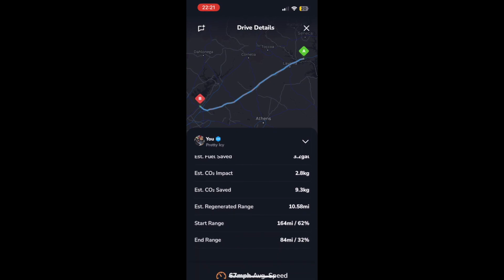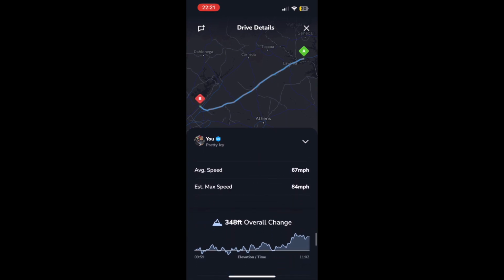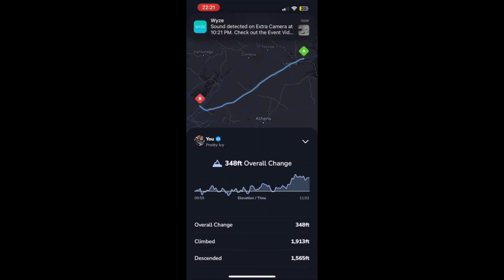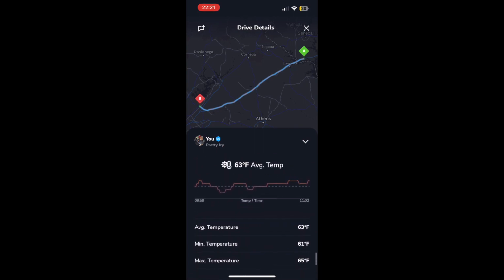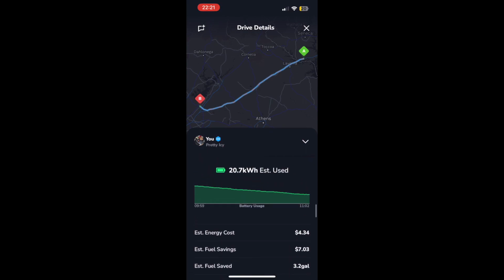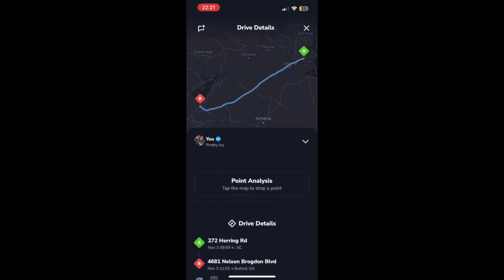I started with 164, ended at 84. Average speed was about 67 miles an hour. And then also the climb here, 348 feet overall change. It shows you climb and descended. Temperature. This is pretty cool. This gives you a lot of data. So, but yeah, this was pretty eventful. Pretty good trip down. And I'm also going to show you guys what it looked like for my expense report.